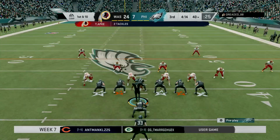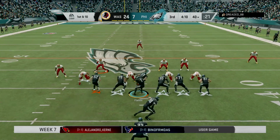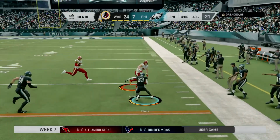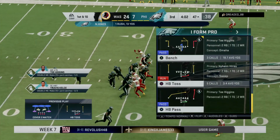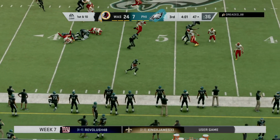Down 6 yards. 6 right there. Eddie Weber. Kermit. Naeem Hines, his first carry. Watch out. And he'll be taken down, but not before he works it past the 50. It's a gain of 13 and a 1st down for Philadelphia.